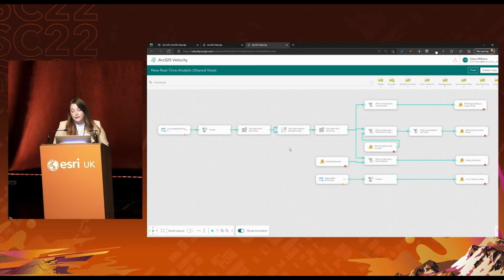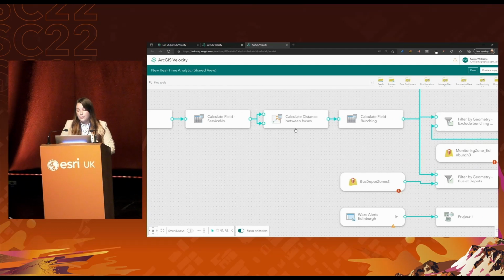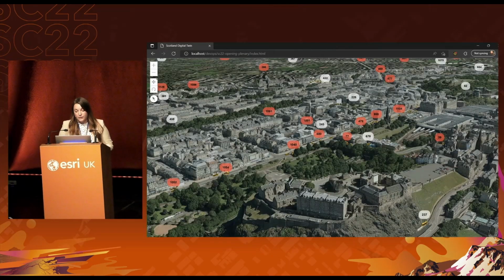We're interested in finding out where two buses on the same route are too close together. So I'm using the Calculate Distance tool as part of this workflow, and I'm exporting the output to a feature layer so that I can use it to enhance our 3D model with operational insights. So let's do just that.